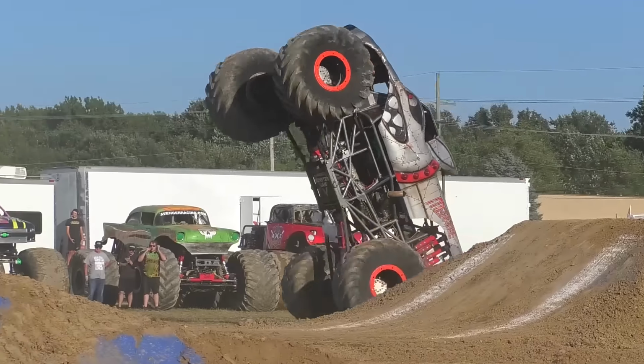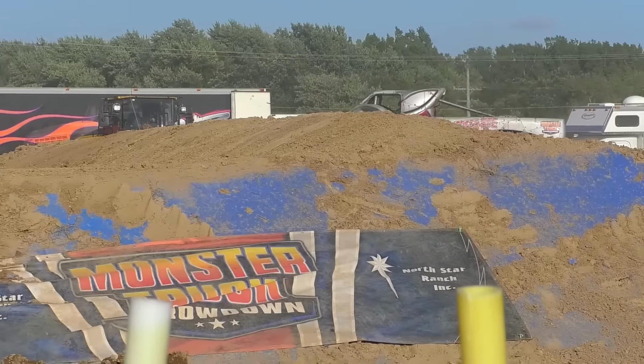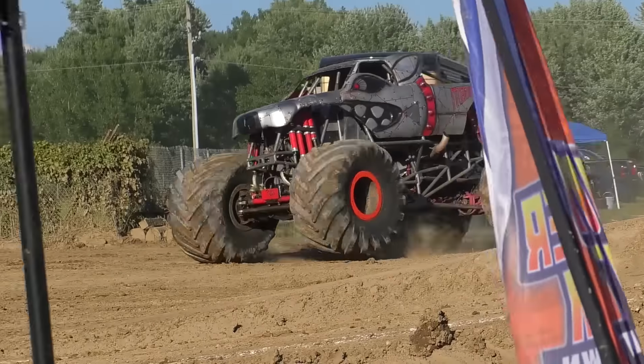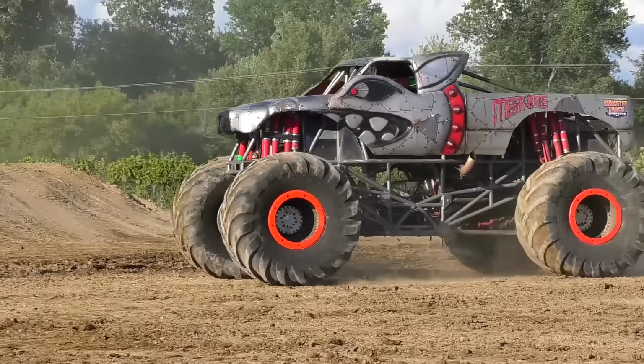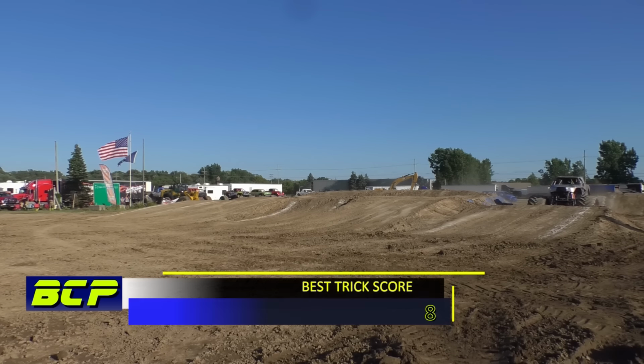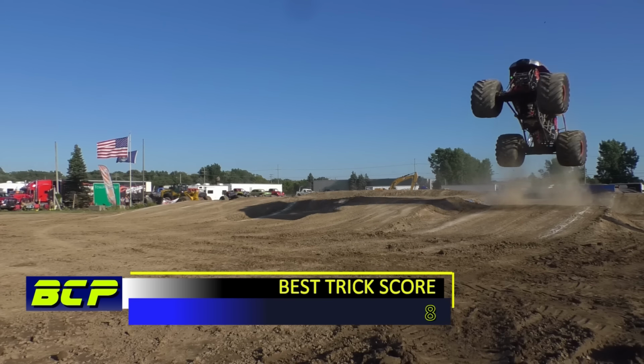going after that 9. He knew he was going to have to do something special. Back-to-back slap wheelies, dragging the back of that CRC chassis. John Kohler out of Columbus, Michigan. Another one from up here at Cold Country. Watch this.